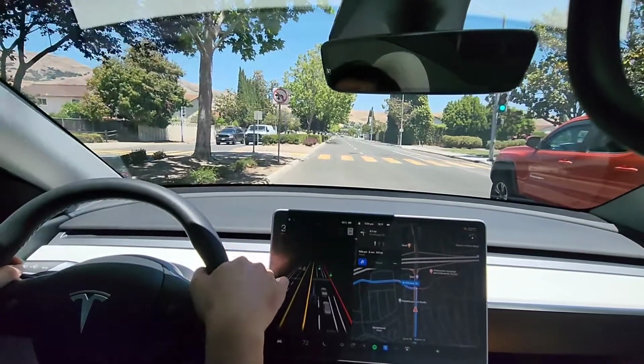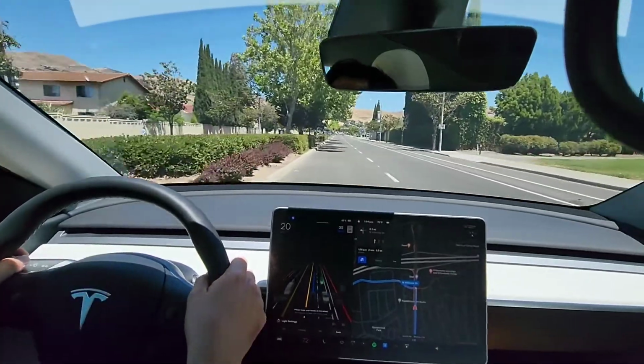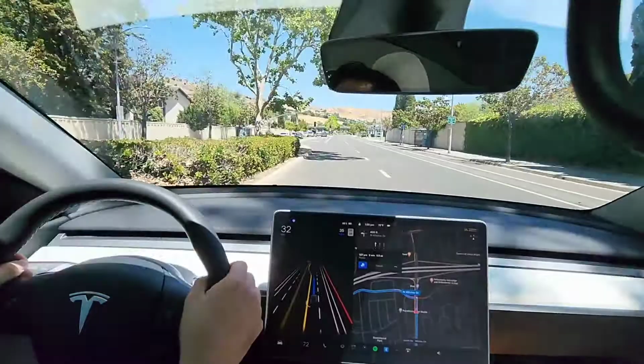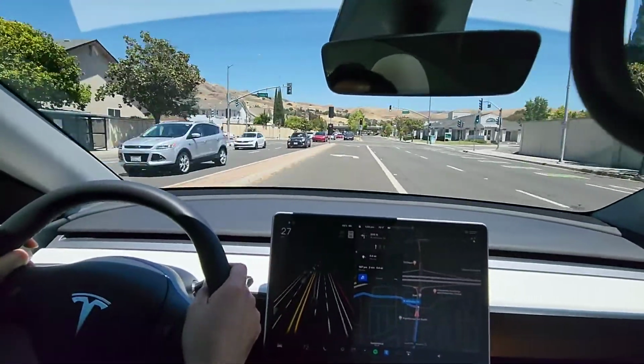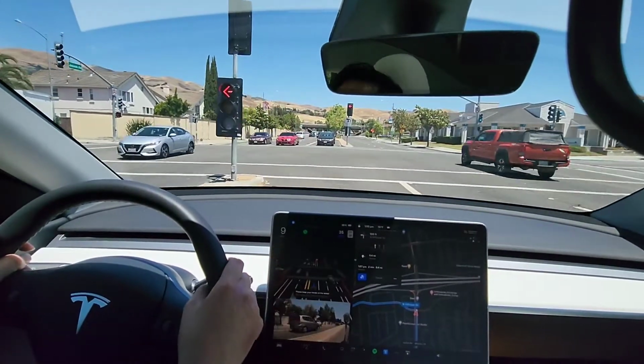No? Oh, okay. Actually, that was right. In 500 feet, turn left onto North Hillview Drive. Alright, let's see how it handles this one. Now turn left onto North Hillview Drive. No. I felt it was turning in a little bit too early. Felt like it was close to the curb, so I stopped it.